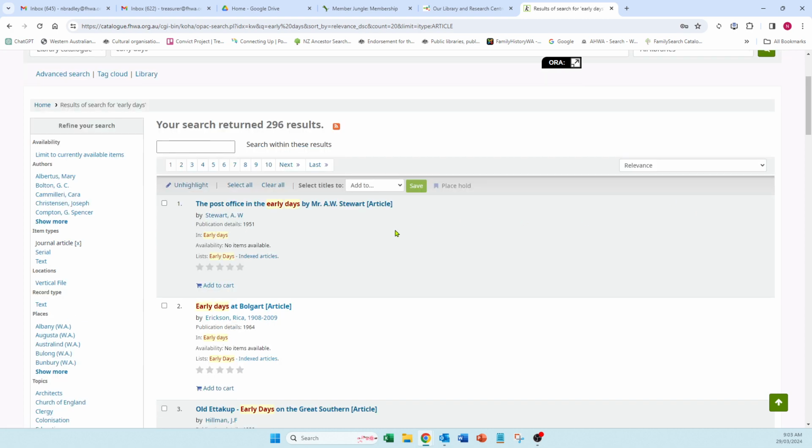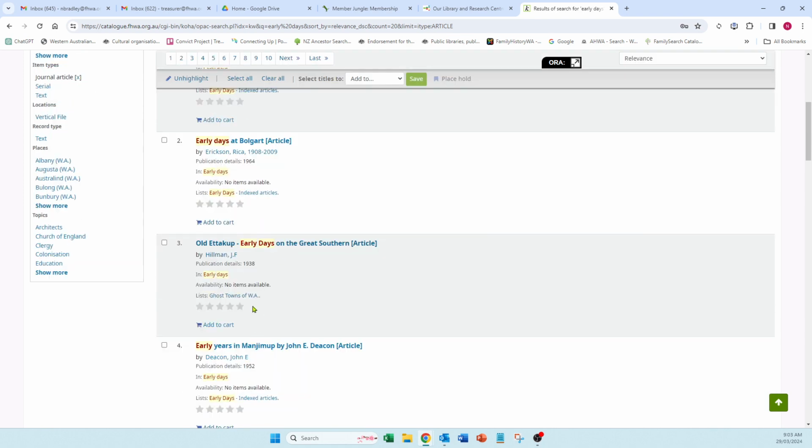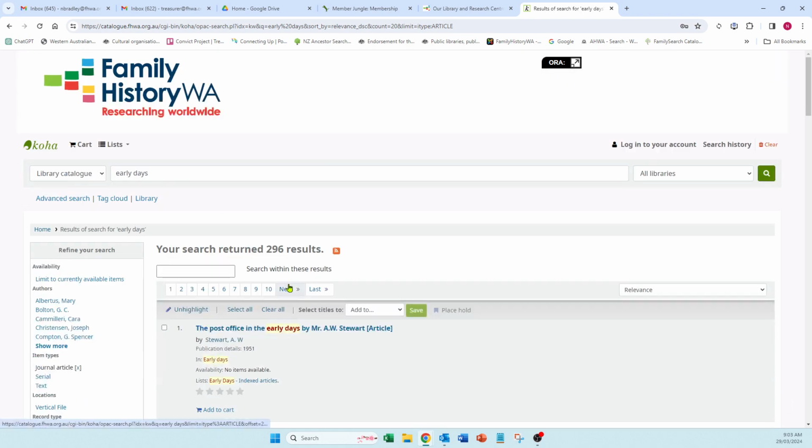And it dates back a long way, right? Here's one from 1951, here's one from 1938, all right? So our coverage of journals is extensive. We've got a lot. Now, they haven't all been indexed, but a number of the key ones have been indexed.